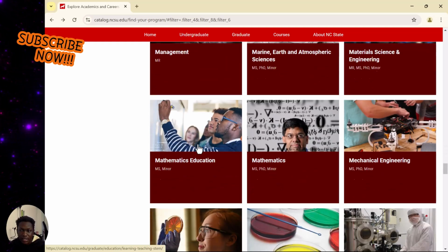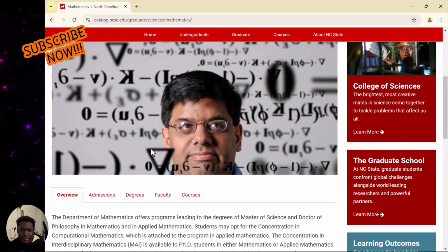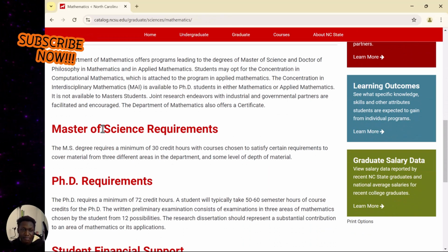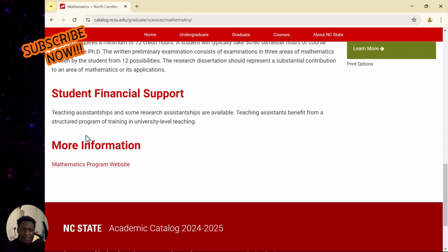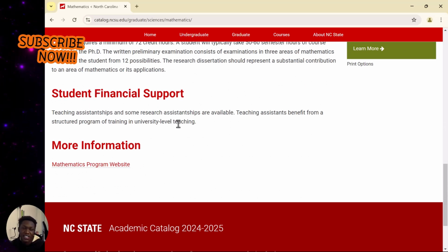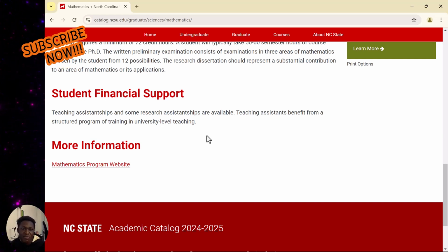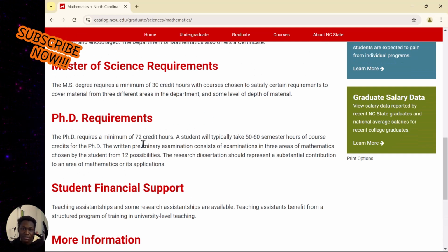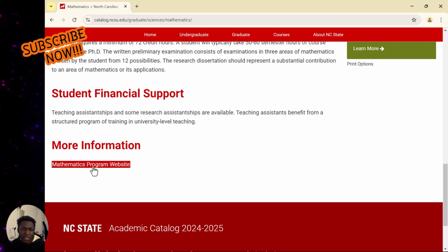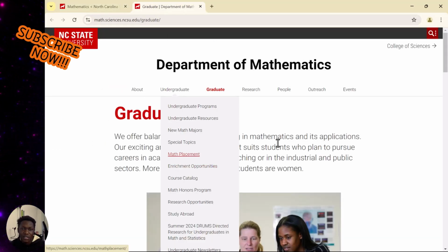And then let's check our last school, mathematics, right? So you can see master's requirements, PhD requirements, and student financial support. Teaching assistantships and some research assistantships are available. Teaching assistants benefit from a structured program of training in university-level teaching. So it's quite simple. If you want to go to their program web page, you can open that from here, and you go to their program web page.